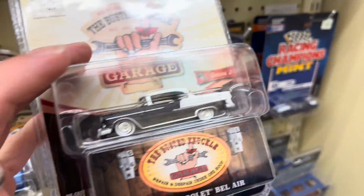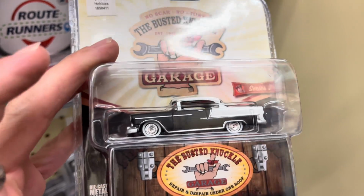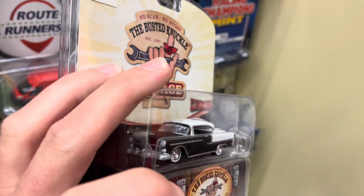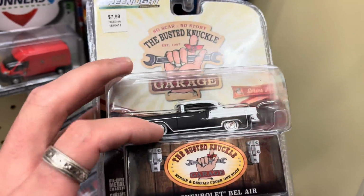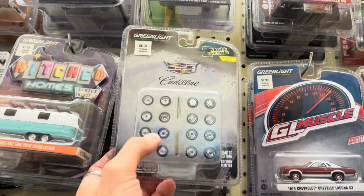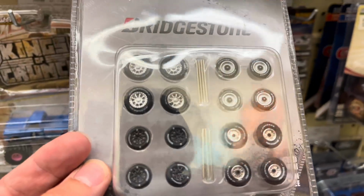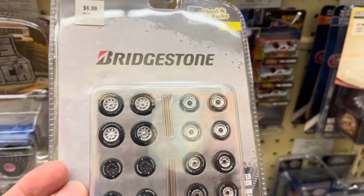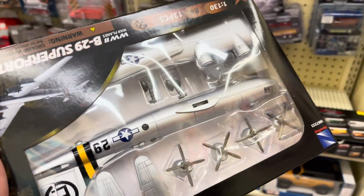Dude, this is so cool. It's a Busted Knuckle Series Bel Air, a 55 flat black with gloss white paint. Looks amazing. Dude, I wish. Wow. Cadillac rims. Okay, well, always wanted one of those wheel sets, but we just never got the right one. That's for a truck. All right, I do want to look for some model planes.